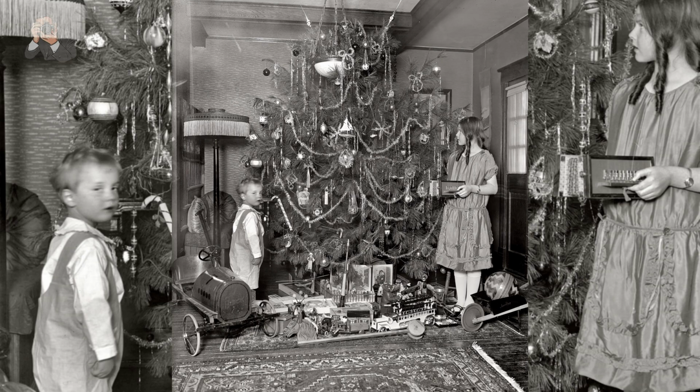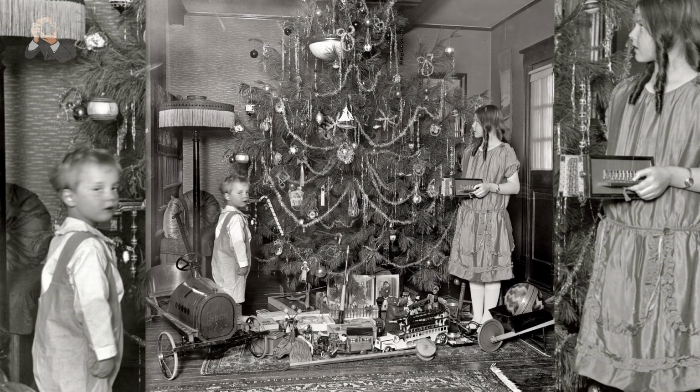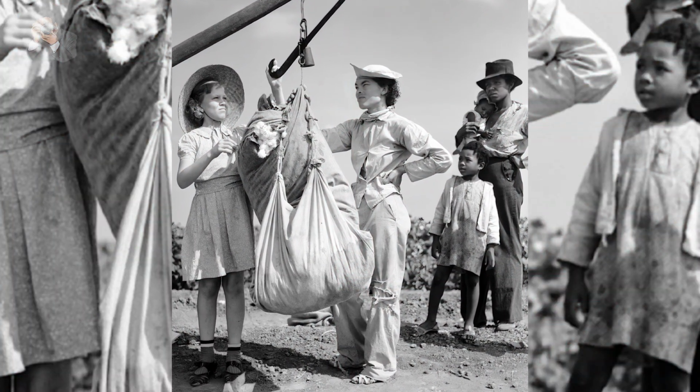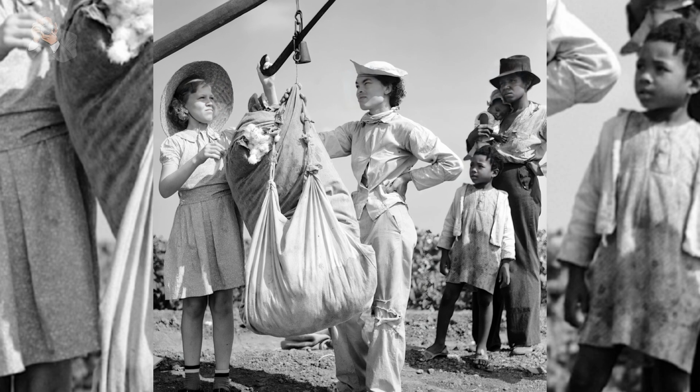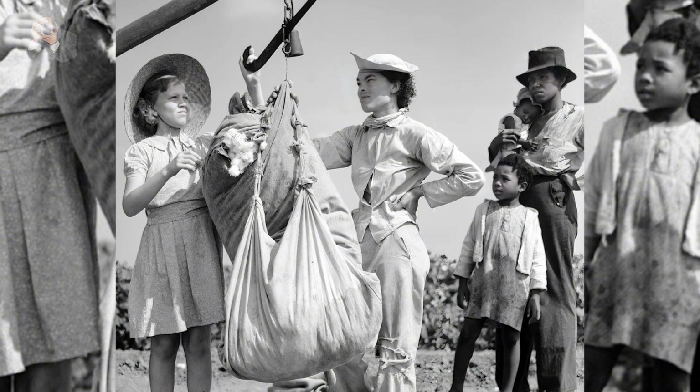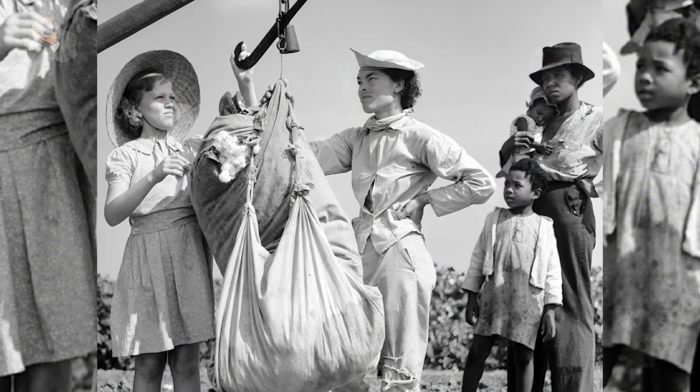What Christmas looked like 100 years ago. Kaufman County, Texas in 36. The brown-haired men you see on the right are cotton pickers, watching intently as the plantation owners' daughters weigh the cotton they have picked during the day.